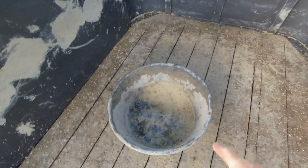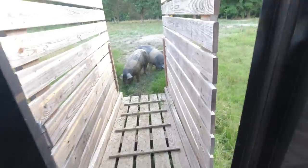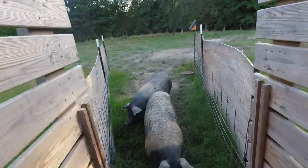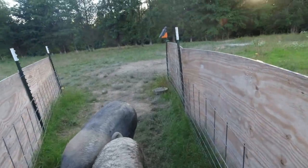This had a little feed in it, so they have pretty much wiped that out, and got a couple of guys back here at the gate waiting to get in. So this project seems to be moving along pretty good. The only one that we're really worried about is, watch out there, bud.